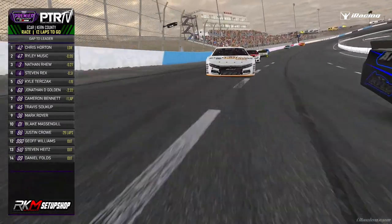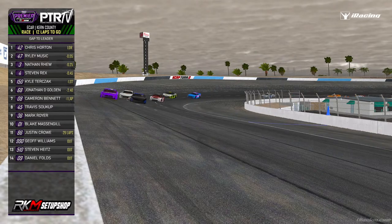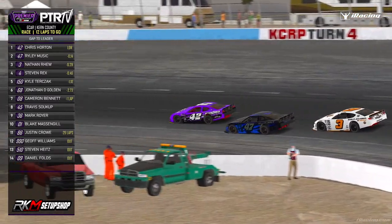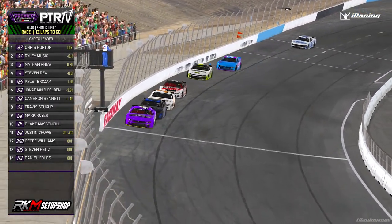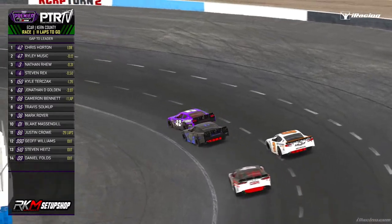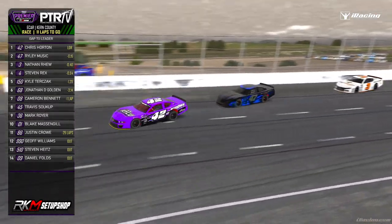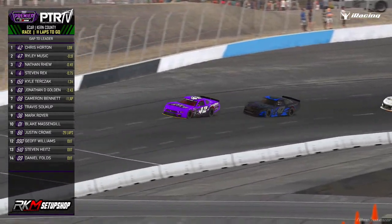He might actually try to switch back to the inside here. Here we go. Where does Nathan Rue find himself in this? You've got Chris Horton to the outside, Riley Music to the inside. Corey, who wins? I don't know. At this point, the 42 has cleared, so now he has the ability to play the defense that he desires, which I presume is, if you're going to get by me, you're going to do it down low. But leaving the bottom open with some hungry short track drivers is also a scary thought. The best thing he can do is pull away, and whether he has the car to do that is TBD.